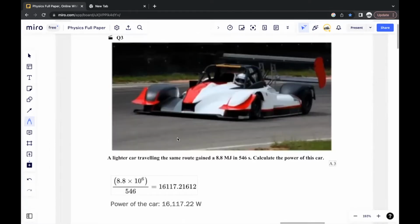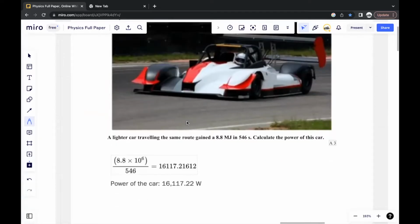Question 3, a lighter car traveling the same route gained 8.8 megajoules in 546 seconds. Calculate the power of this car. The formula to calculate power is energy over time. The energy they mentioned here, we can just change to joules, which is 8.8 times 10 to the power of 6 joules, and 546 seconds.